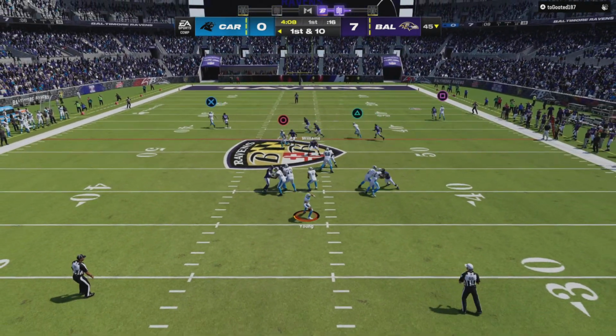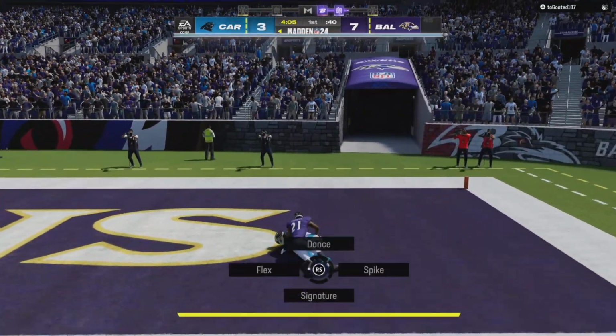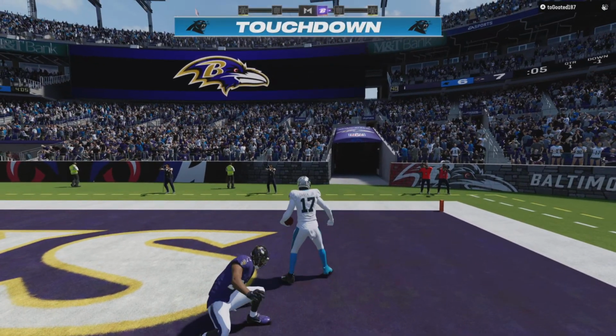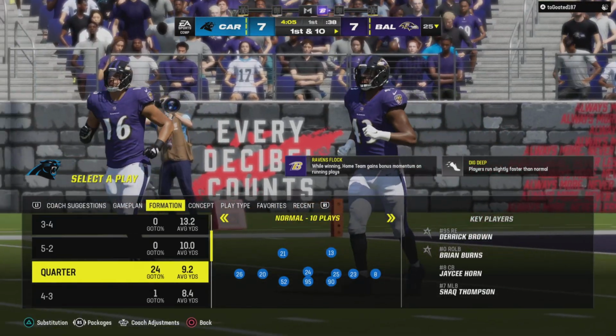It's Young off play action. Oh, he's going to let this go for the end zone. He's got it for a Panther touchdown. DJ Chark. The ball to the 25.